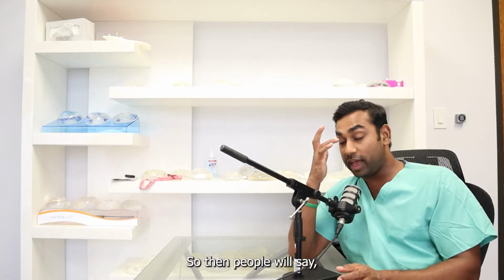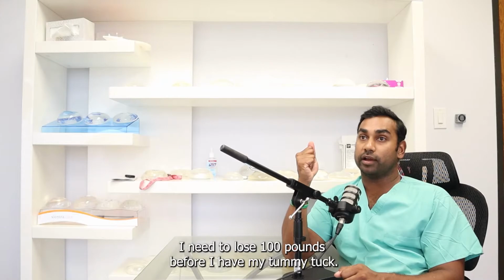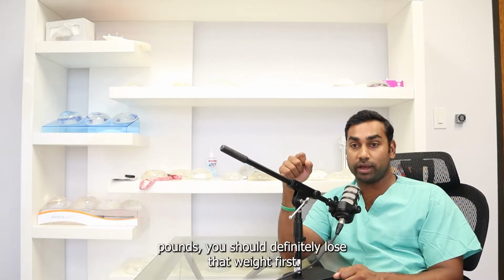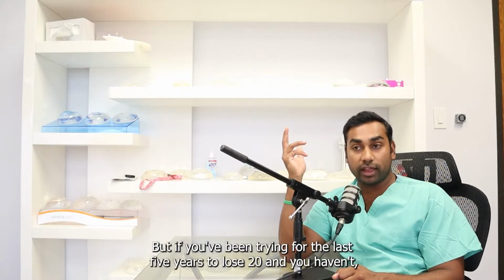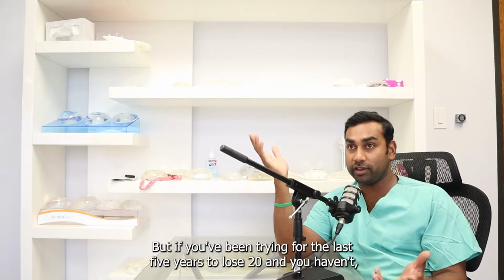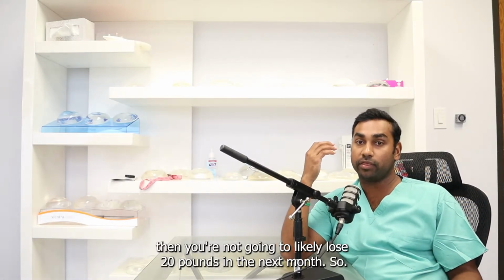So then people will say, I need to lose 100 pounds before I have my tummy tuck. And I'm like, if you're going to lose 100 pounds, you should definitely lose that weight first. But if you've been trying for the last 5 years to lose 20 and you haven't, then you're not going to likely lose 20 pounds in the next month.